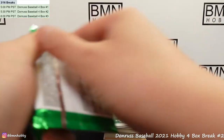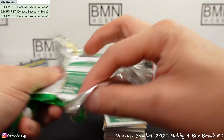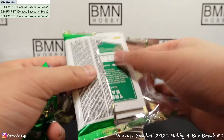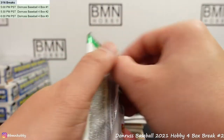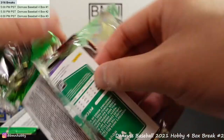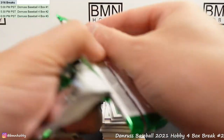This is number 2. I don't know if you have Padres or not. We are a little bit behind. I don't know the names. I'm not the one that manages the eBay. Someone else at BMN Hobby manages the eBay, so I'm just the person to break. So you're going to have to double check. We are a little bit behind.